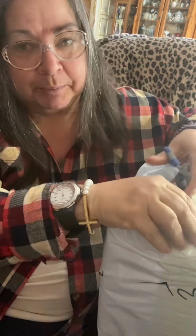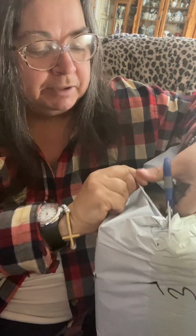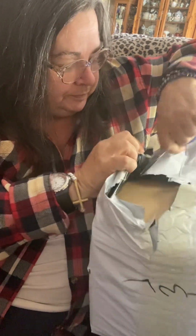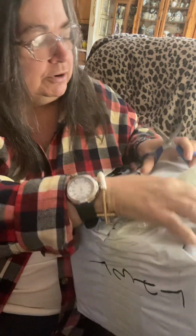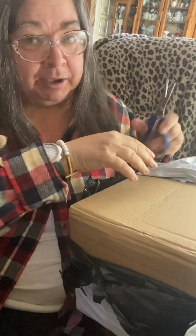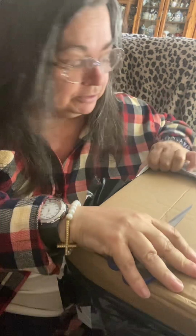He only makes about 500 each of these puppets. They are very collectible. If you're on my Instagram, you probably saw a post of her a while back as well. I also won recently a puppet that was retired.